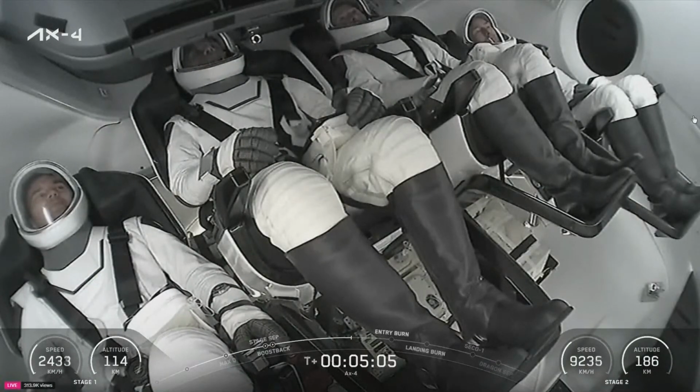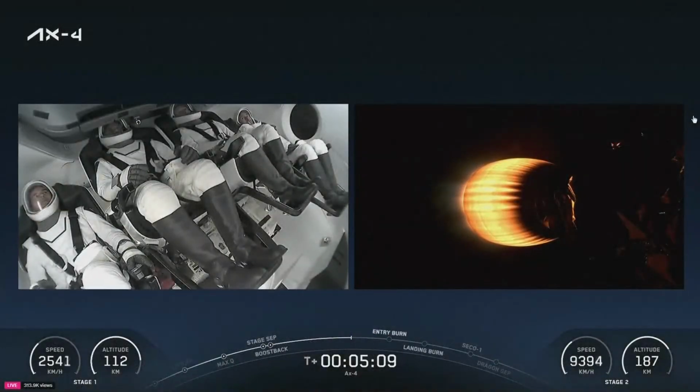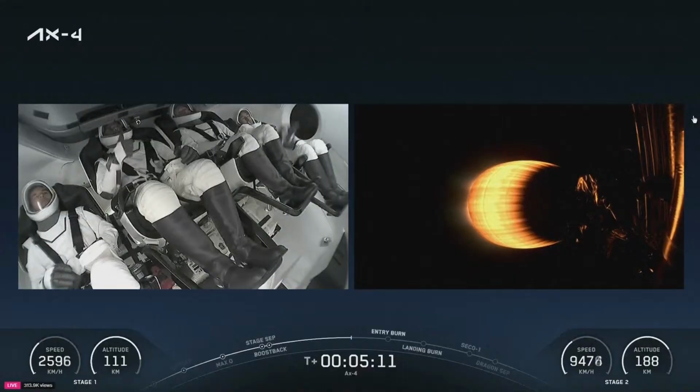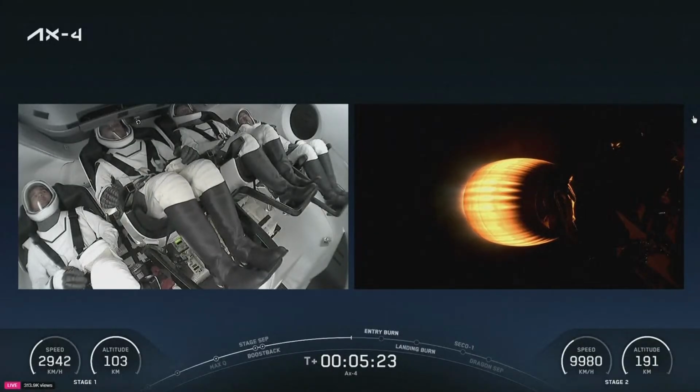Now our next major event coming up will be in about 1 minute and 10 seconds. That's going to be the entry burn. That's where we're going to light a single center engine on the first stage. That's going to slow us down in preparation for entering the Earth's atmosphere again. We'll then have a landing burn about 1 minute later at T plus 7 minutes and 19 seconds.